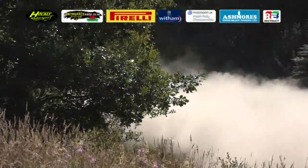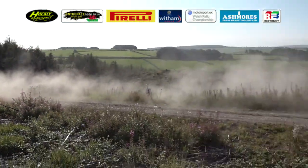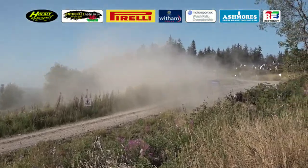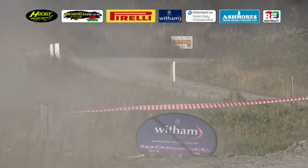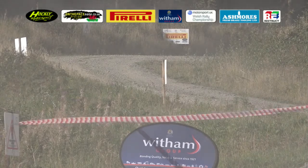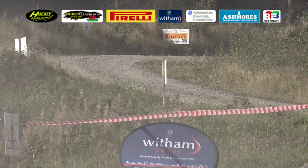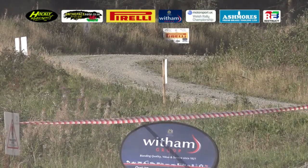If ever a car looked a handful. Daryl Denning and Julia Perry in the Volvo 244. 2.3 litre. A little bit of information for you about this crew. Julia very kindly dropped me a message this morning on the way to the stages to let them know what was going on with that car. So Daniel is a garage owner and Julia's an accountant. Daryl coming from Wellington down in the southwest. And Julia, only Shrewsbury, so not too far away.